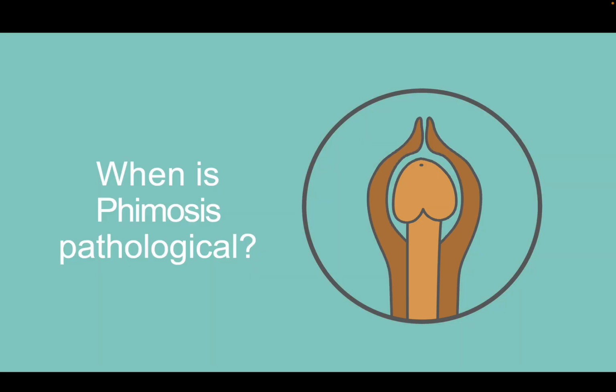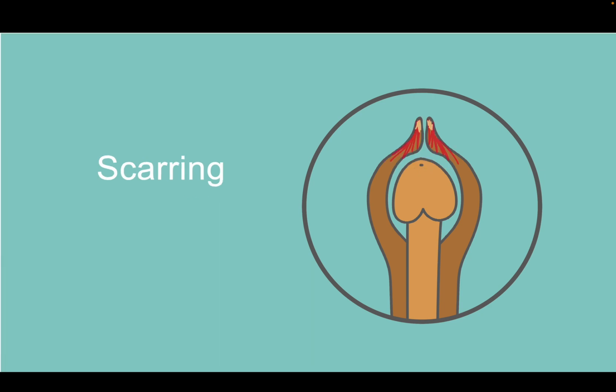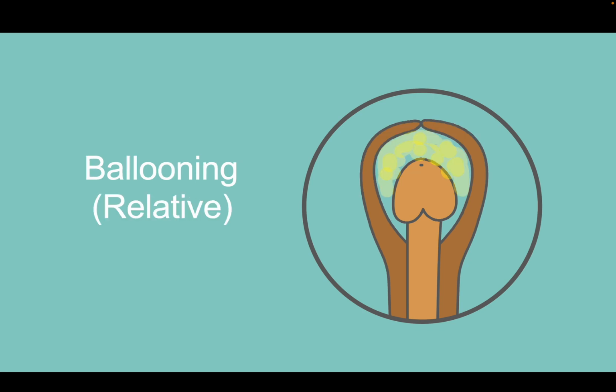Phimosis is no longer physiological and becomes pathological when certain things occur. This includes recurrent infection of the foreskin or glans, scarring of the foreskin, which typically begins to appear pale, with radial scarring pointing downwards and outwards from the phimotic ring, and ballooning of the prepuce due to urine trapped underneath the foreskin.